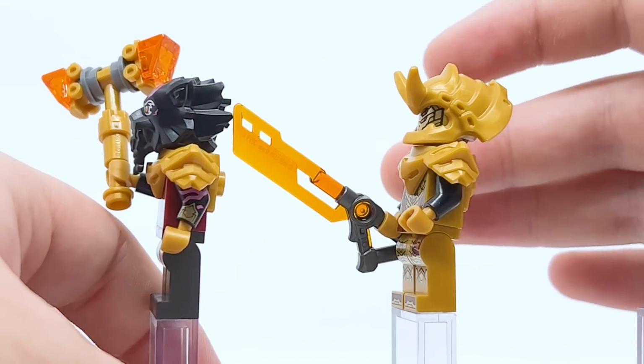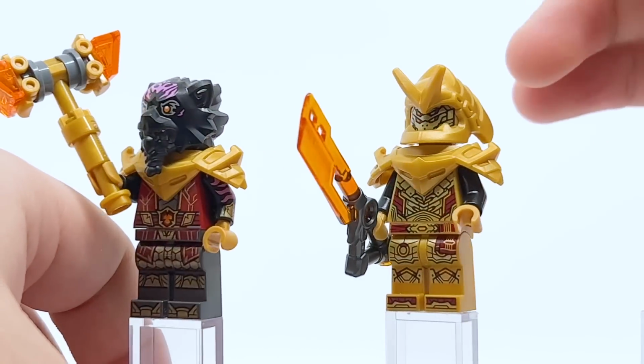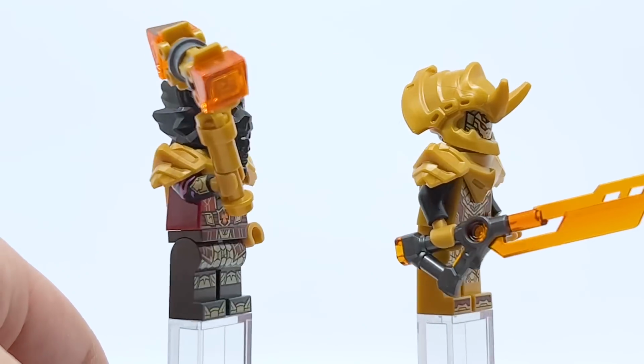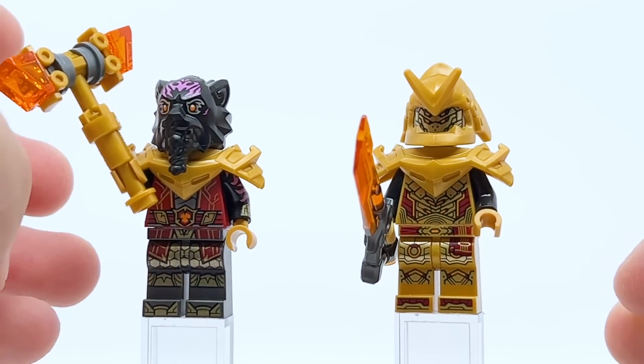Speaking of the Imperium Claw Hunter, yeah, this guy's really unique. He's got this very interesting samurai helmet with the horns coming off the top of it, though it seems like it's tilted back a bit. These guys just have a very robotic, strange design. I'm curious what the design inspiration was for them, because I don't even know how you would think of something like this. But yeah, they look super unique.